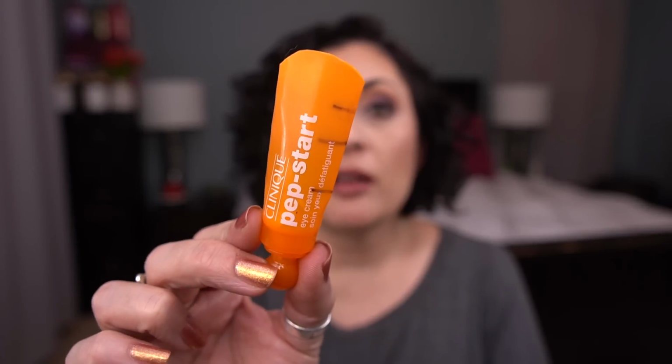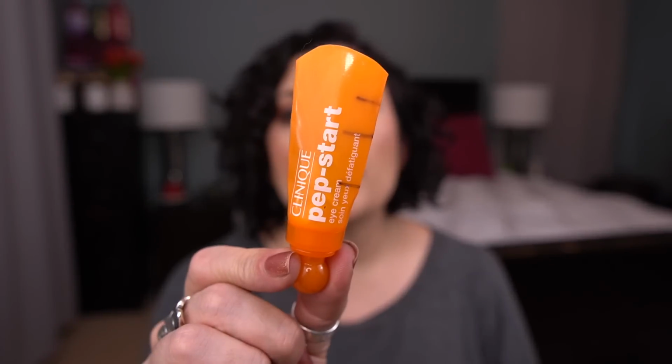Anyway, I forgot I have one more cream. This one rolled away from me. It's one of my favorite eye creams by Clinique, the Pep Start eye cream. I love this. I love it so much. I cut open the tube, which I don't normally do, but I wanted to get every drop of this because it's lovely. Lovely.